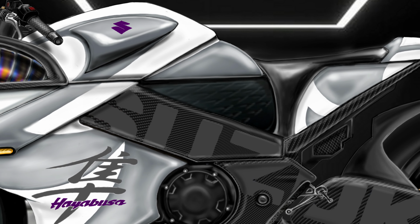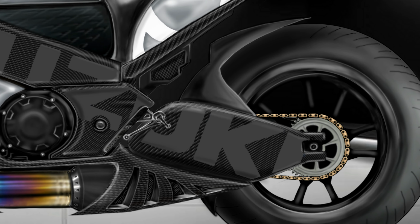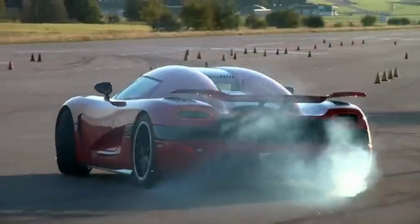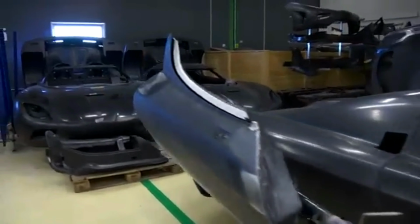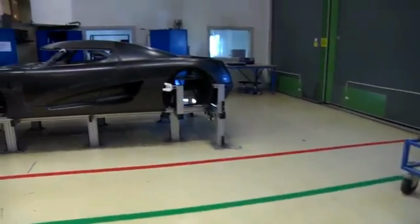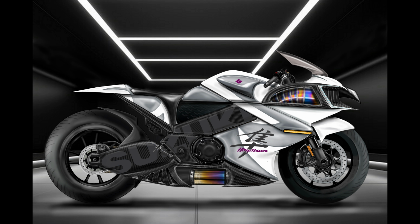One of the most groundbreaking features of the new Hayabusa will be its carbon fiber frame. This is a significant leap forward in motorcycle engineering, drawing inspiration from the world of supercars, where carbon fiber chassis are the norm. While the automotive industry has embraced this lightweight yet incredibly strong material, the motorcycle industry has largely fallen short of this technological advancement, until now.